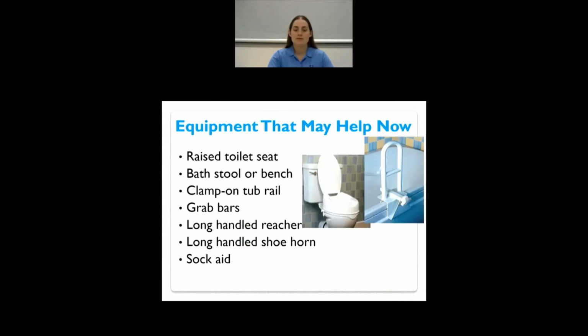After your surgery, you will require some of this equipment for the short term. You will be provided with a Red Cross form when you come to your pre-op appointment, which will allow you to borrow the equipment you need from the Red Cross for a couple months after your surgery.